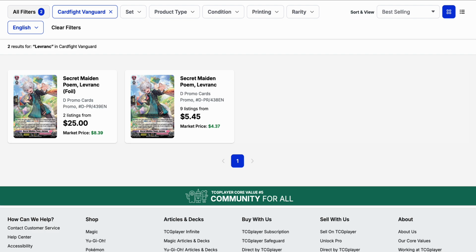Secret Maiden Poem Levrank. This is a Siana promo that got released a little while back. And currently, this one has a buyout on the foil right now, making it $25, but a market price of closer to $8.50. While there are 9 listings available on the regular one at around $5.50, but the market price is currently around $4 there. So just keep an eye out on that one.